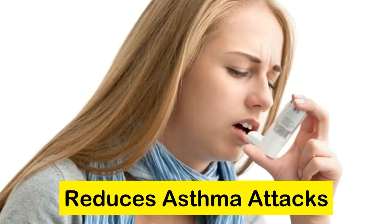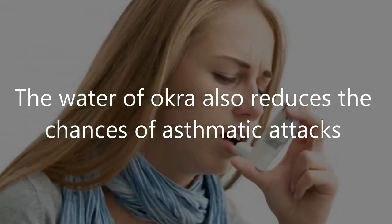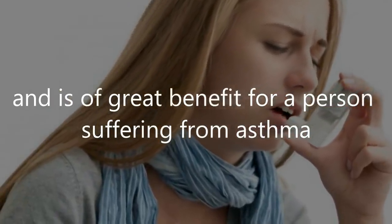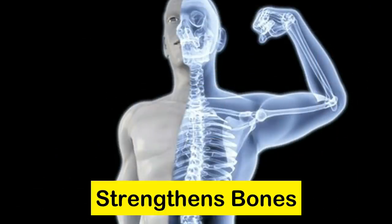Number 9. Reduces asthma attacks. The water of okra also reduces the chance of asthmatic attacks and is of great benefit to a person suffering from asthma. Number 10. Strengthens the bones.